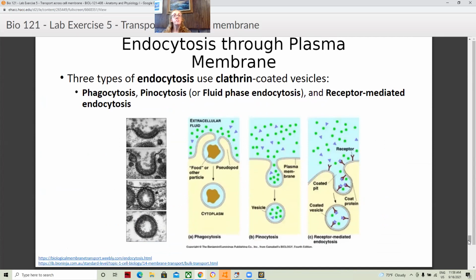So three types of endocytosis use clathrin-coated vesicles. Phagocytosis, remember, that's to eat big things. I don't know if we talked about that or not, but phagocytosis, phago means to eat, cytosis means cells, so this is to engulf really big substances. Just grab it.